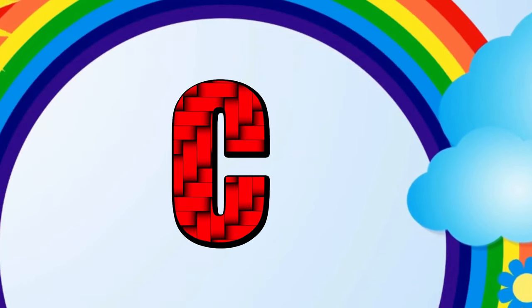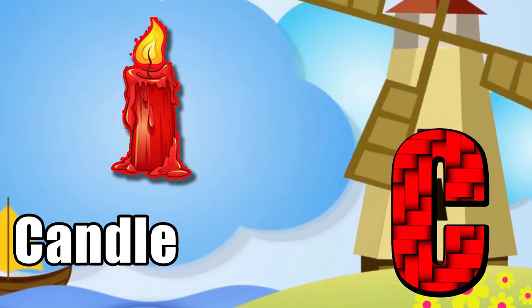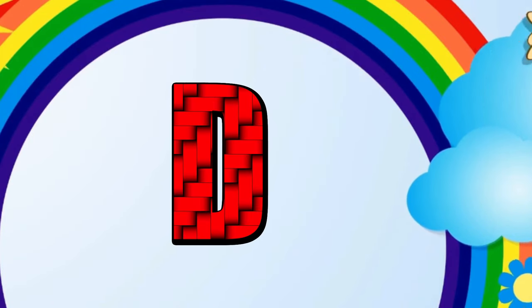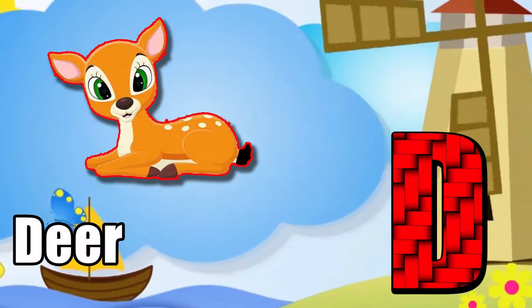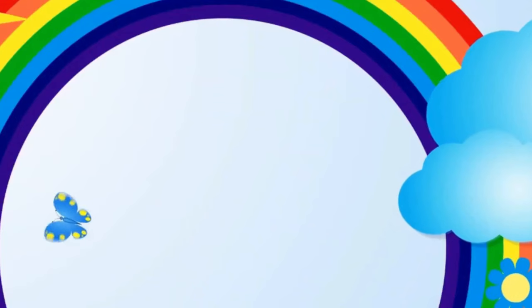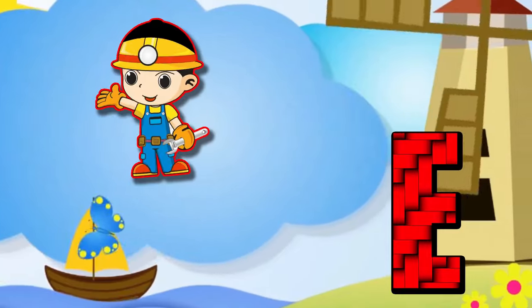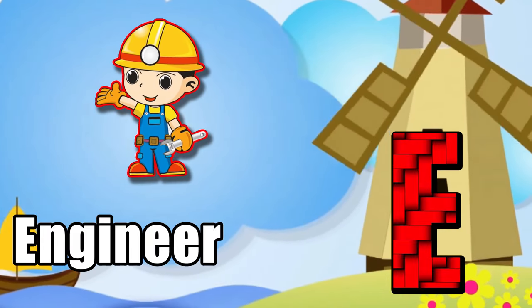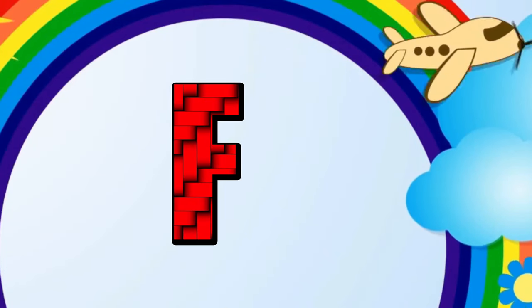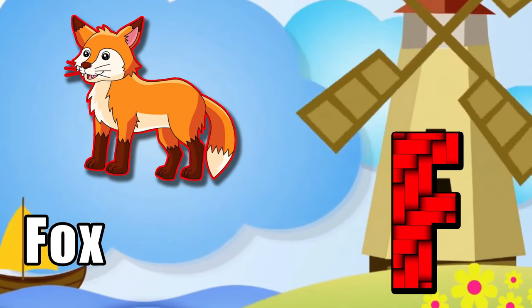C for candle. D for deer. E for engineer. F for fox.